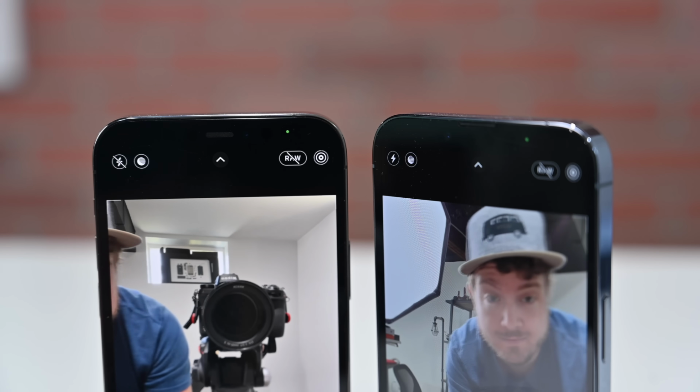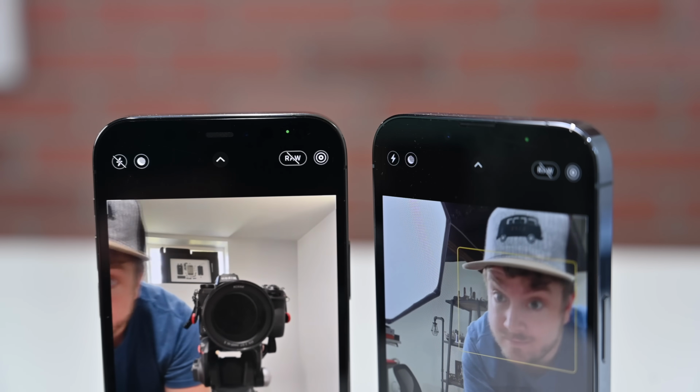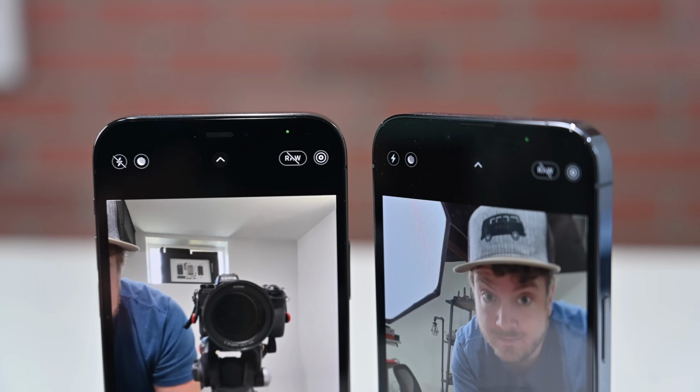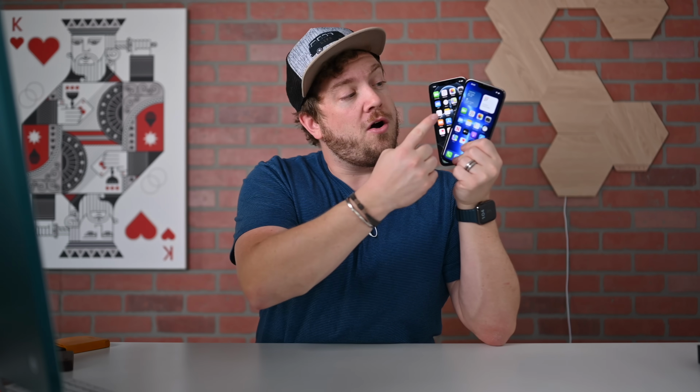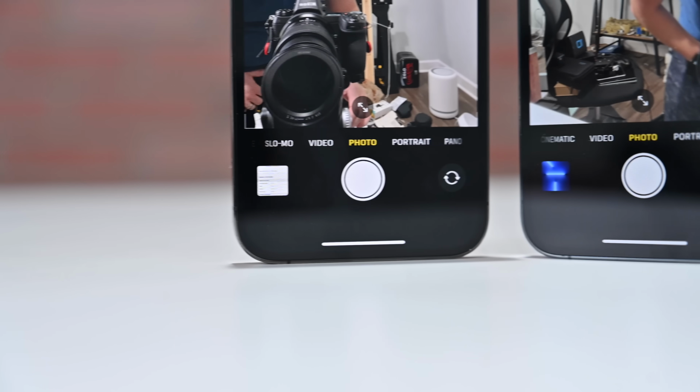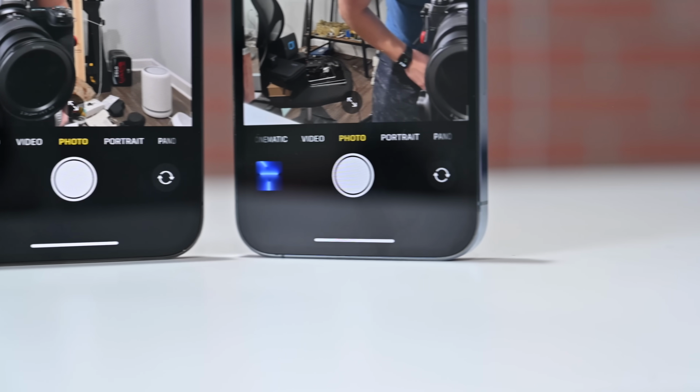Looking at those front-facing TrueDepth camera systems, they are both the same f2.2 12 megapixel cameras. They support pretty much the same everything. The only difference is on the iPhone 13 Pro, you get cinematic mode, ProRes support, and Smart HDR4. So that's it. Those are the changes between the iPhone 12 Pro and the iPhone 13 Pro.